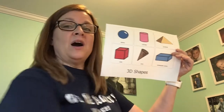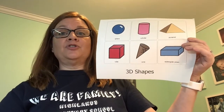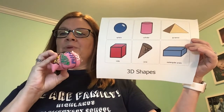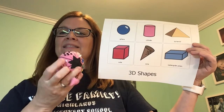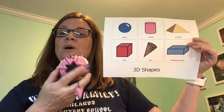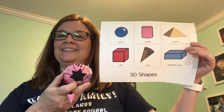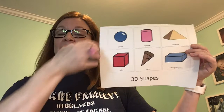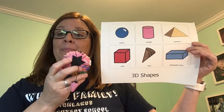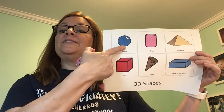All right, I have one more shape, friends. This one might be kind of tricky. I have a pin cushion with lots of different colors of pins. Do you remember I said I like to sew? What shape do you think my pin cushion looks like? You're right. It's just like a ball, just like my tennis ball was. My pincushion is called a sphere.